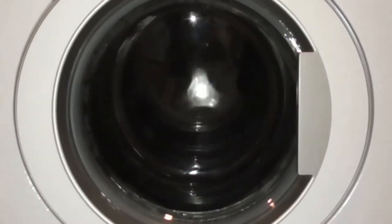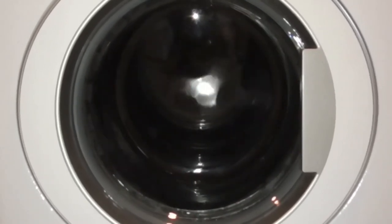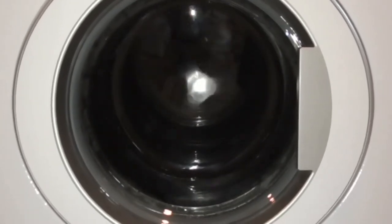And we're going for the second intermediate spin. So yeah, we're just about to go for the second intermediate spin. Now this is the second intermediate spin we're going for anyway.